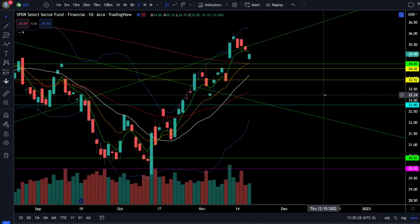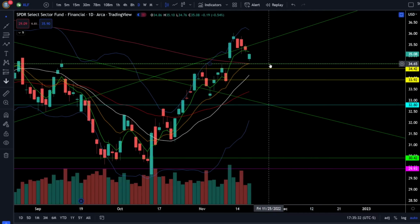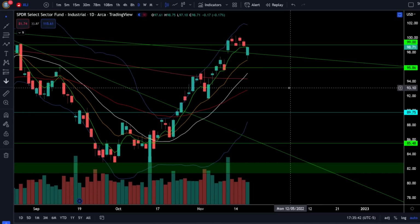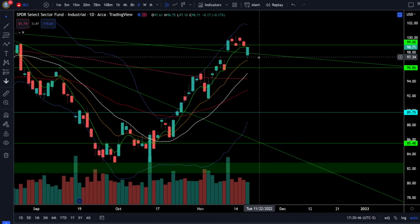On the financials, we were down 0.54% as the financials are starting to trend down towards this support at 34.6, and there is still going to be this gap to fill right around 34.3. Overall, we still do have a bull trend. The industrials were down 0.17% today, starting to get that pullback from that resistance around 99, and we do have a gap to fill just a little bit lower around 97.